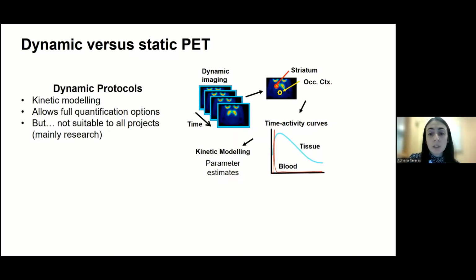But the key thing here is when we have a dynamic protocol, we scan the same specimen, the same subject, over multiple periods of time. We then collect data on specific regions of interest. So in this case, we have the striatum and the occipital cortex in the brain. We then produce these time activity curves where we have the tissue and we have the blood curve. And from those two, we can then do what we call kinetic modeling and estimation of parameters of interest.